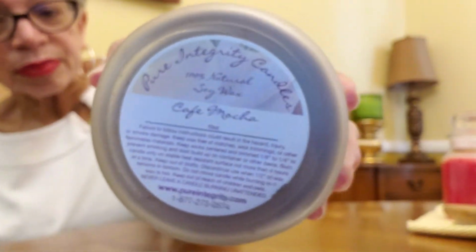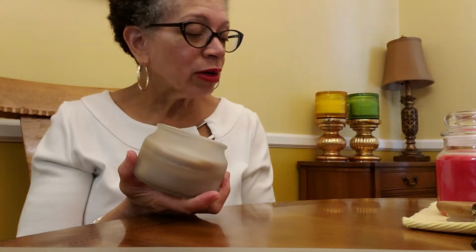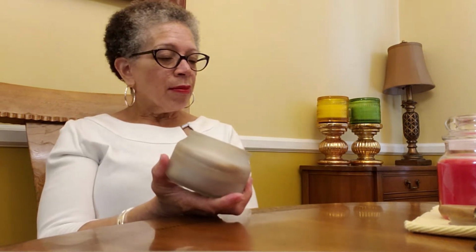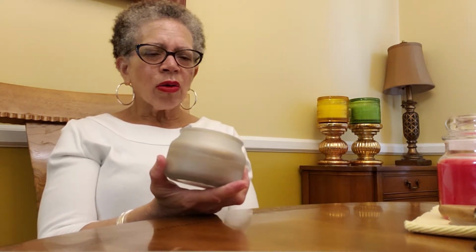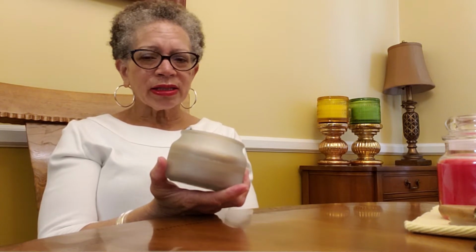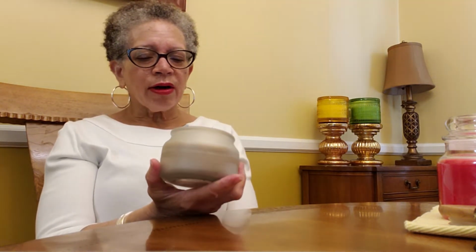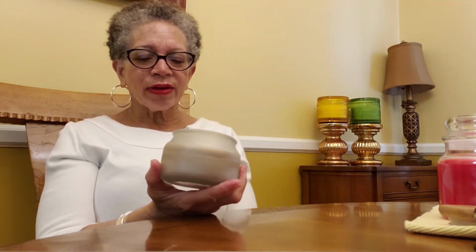The scent of this one is Cafe Mocha. They're soy candles, by the way. And all of them pretty much look like this. Now, the best thing to do if you want to order these, they have a scent of the month that's 20% off. But you may want to go up to the flat rate. I think it's either $50 or $60 to get a flat rate of either $5 or $5.99, because otherwise the shipping is pretty expensive. In fact, for less merchandise, you pay more shipping.